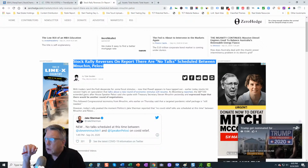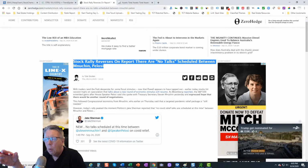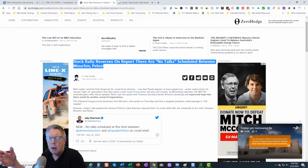So, long story short, the lack of a stimulus package. If they come out tomorrow with a $1.5–2 trillion bailout bill, and these are the numbers we're talking about, you're going to see the dollar crash.